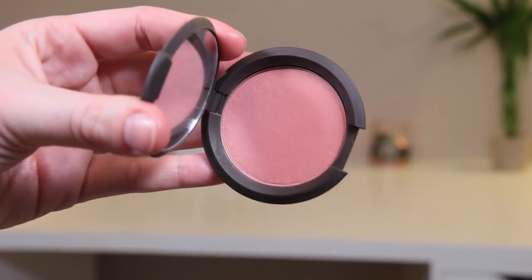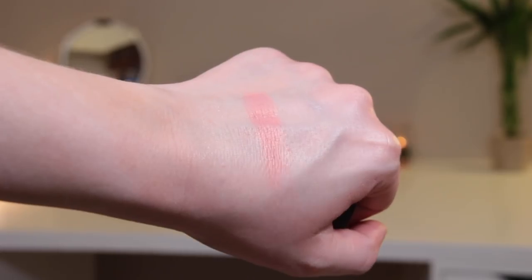There we go. The swatch shows the true color of it though. It's one of those things that I can never put too much on. It never looks unnatural or weird, and it lasts all day. So I absolutely adore this color. And then the other blush formula I'm really liking is the Becca Mineral Blushes. This is in the shade Flower Child. I'm finding myself reaching for this all the time. It's a brighter pink.